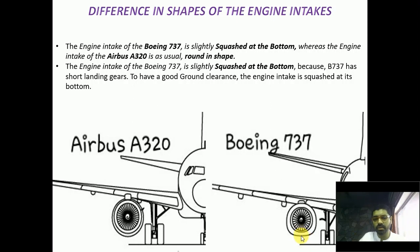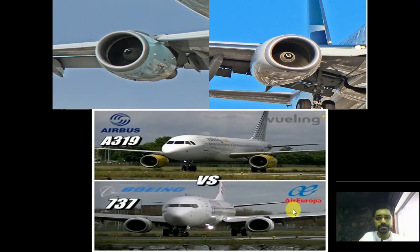So here they had to squash it a little bit in the designing so that there would be a little more ground clearance. As you can see in the image over here, this is a 320 perfectly round. This is the 737 a little squashed. As you can see, it's just like a bottle if it is squashed. This is how it looked, a little squashed in here, right? That is just for the sake of improving the ground clearance. This is a longer view. Here and here.